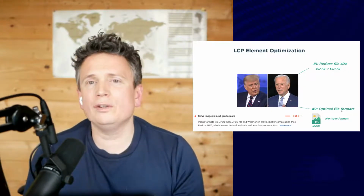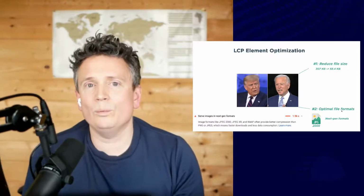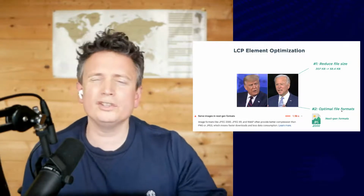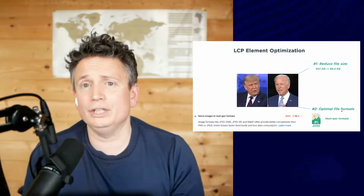Now, a lot of photo editing tools like Photoshop don't support things like WebP out of the box. I think you can get an extension for Photoshop. So it's still relatively new in terms of formats that people are using.